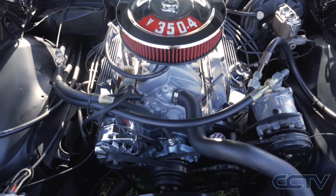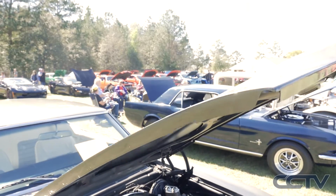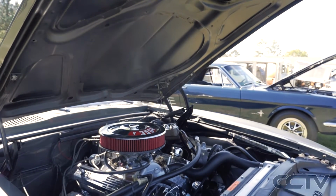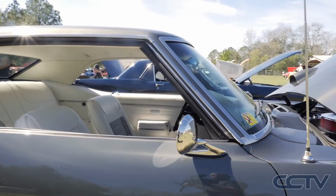We purchased the car. It didn't have the original engine. We got a 350 crate engine dropped in it. While we were at it, we did some upgrades. We put disc brakes on the front. We added power steering to it, air conditioning, and went with the aluminum radiator for better cooling, and had the car repainted. It's back to the original factory color, Nightshade Green, which was a rare color.